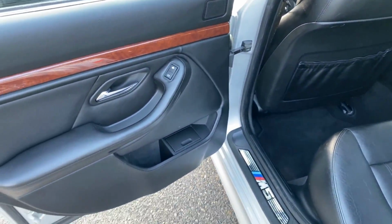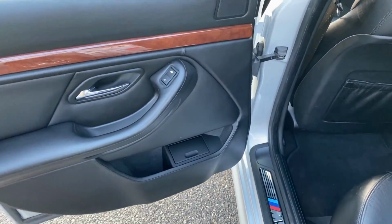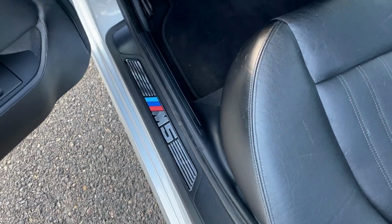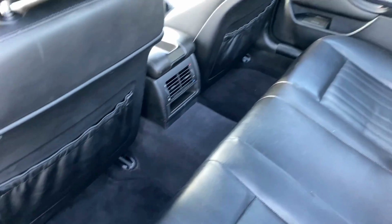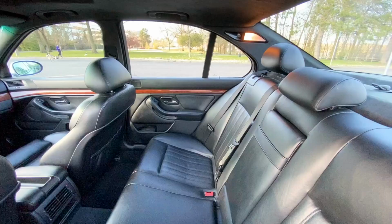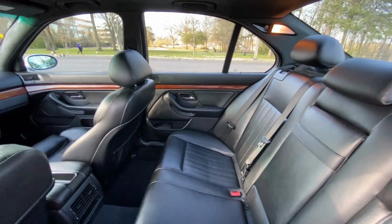This particular car, the only option that was spec'd on this car was the rear fold-down seats and ski pass-through. And so that system works as it should. All the Alcantara headliners in great shape, as well as the rear shelf.